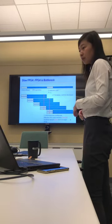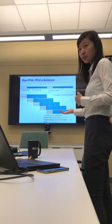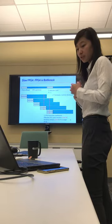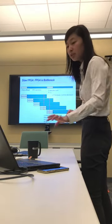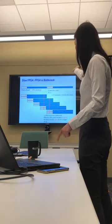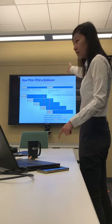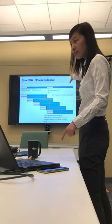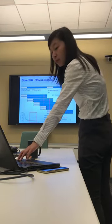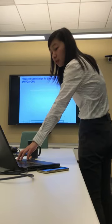And no matter how many CPU cores you further increase, this throughput is not further improved because it's constrained by this FPGA throughput. So in this case, if we launch 10 CPU cores, the equivalent CPU cores that are running are only 8. So the left two CPU cores are idling. So how can we fully utilize these two CPU cores?